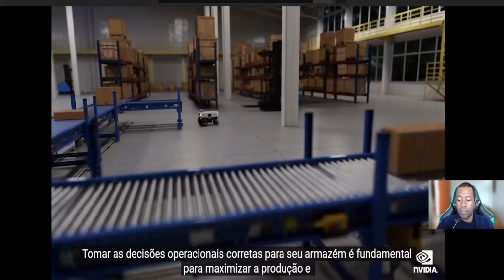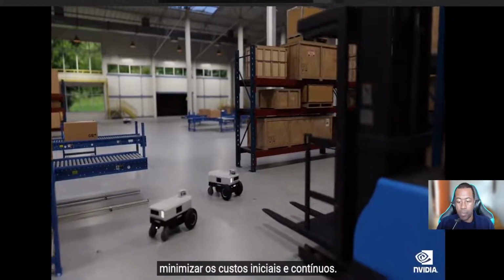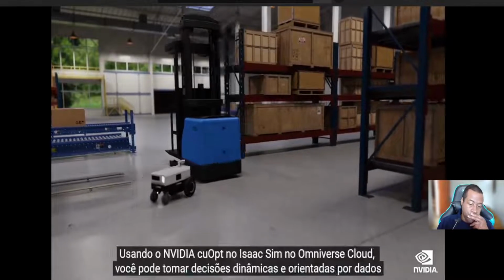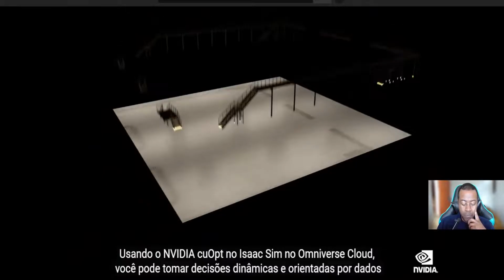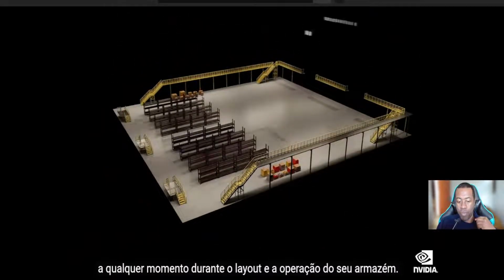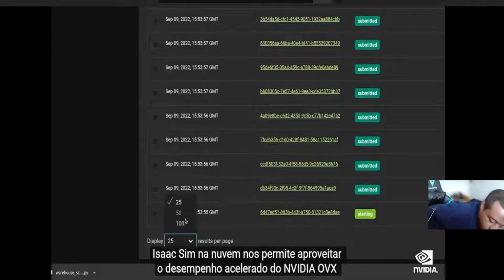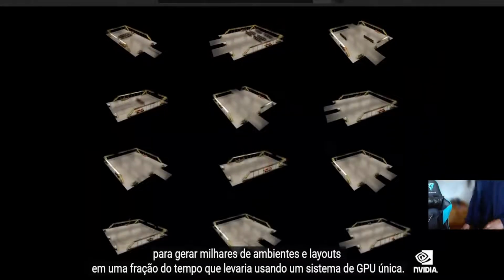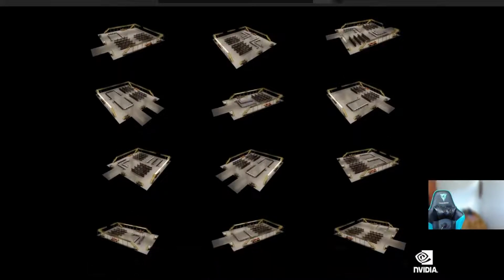Making the right operational decisions for your warehouse environment is key to maximizing output while minimizing both upfront and ongoing costs. Using Nvidia cuOpt in Isaac Sim on Omniverse Cloud, you can make dynamic, data-driven decisions at any point during the layout and operation of your warehouse. Isaac Sim in the cloud lets us tap into the accelerated performance of Nvidia OVX to generate thousands of environments and layouts in a fraction of the time that it would take using a single GPU system.